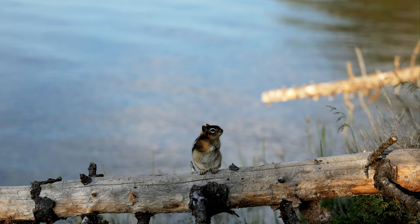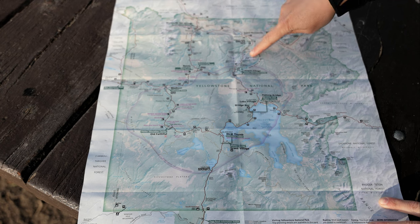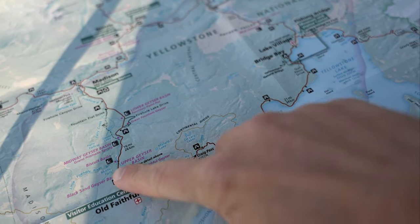So today we are spending the day doing the lower loop of Yellowstone. We kind of talked about this yesterday. There's two major loop drives here at Yellowstone. There's a lower loop and an upper loop. Today we're going to do the lower loop, which brings us to all the geysers.